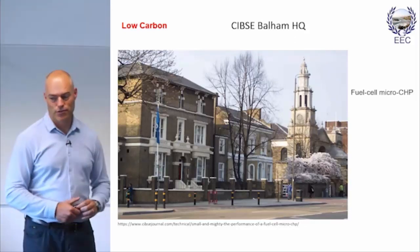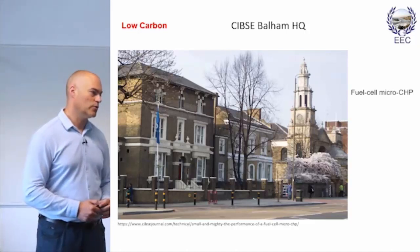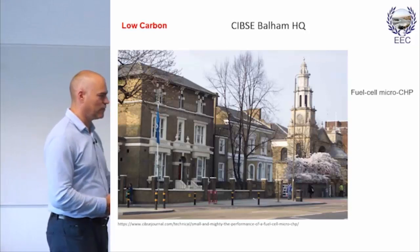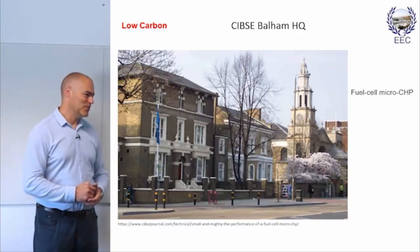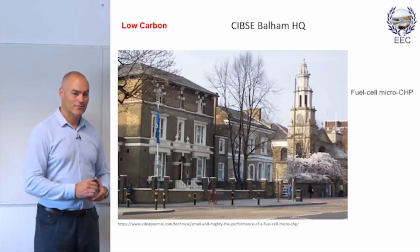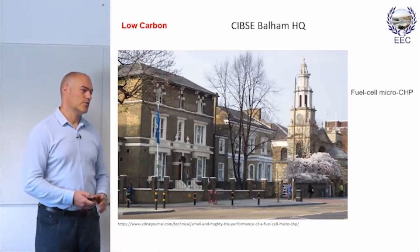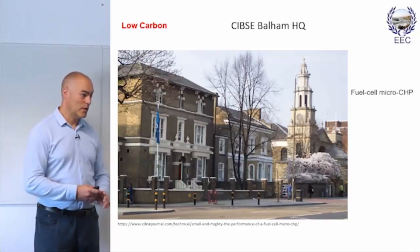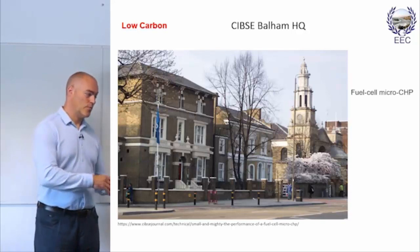The Chartered Institute of Building Services Engineers, at their headquarters, use fuel cell micro CHP as well. So there are examples out there. I tried phoning them to find out more information. Has anyone found the same? Yeah, they're very secretive. So it's secretive, but it's secretive for a reason. Why do you think that is? Because I think most of the projects aren't commercially viable. They're running them, but I think they're losing money, and I think most of them are working well, some aren't.